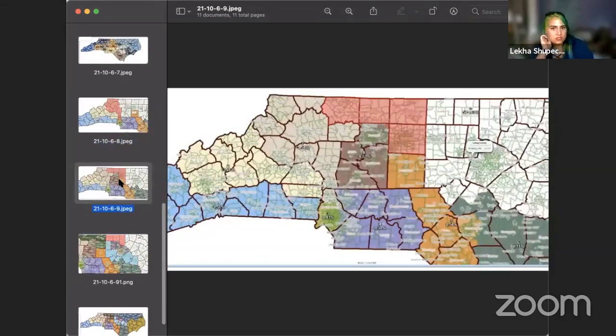And then, you know, this is another version. So instead of having Greensboro itself being taken out, you have Guilford County kept whole, but again paired with really rural counties that people from the area have told us they don't feel share their interests.